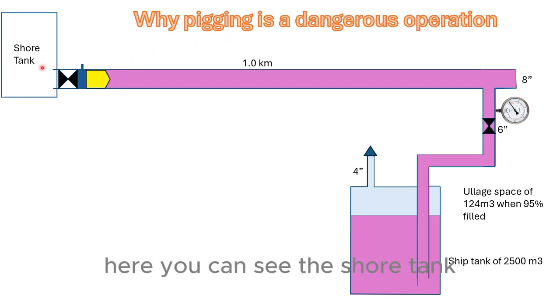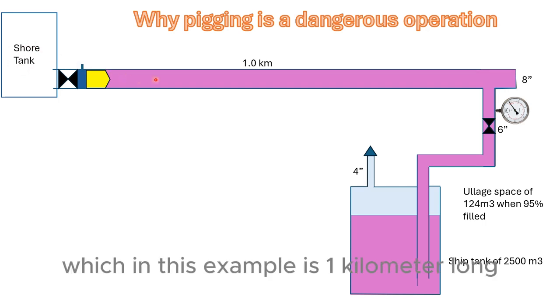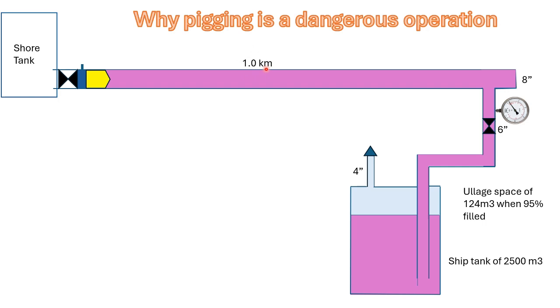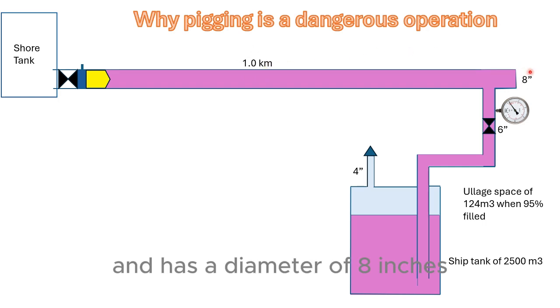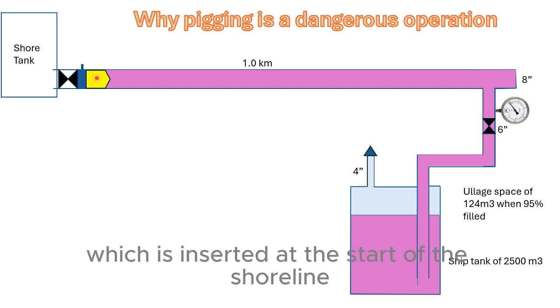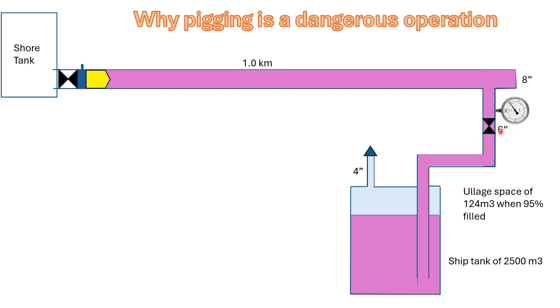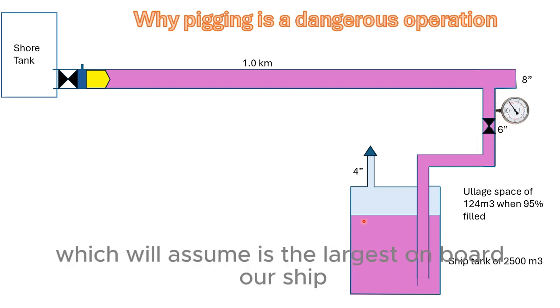Here you can see the shore tank. The shore pipeline, which in this example is 1 kilometer long and has a diameter of 8 inches. The pig, which is inserted at the start of the shoreline. The ship's manifold connected to the 6-inch cargo line. The ship's tank, which we'll assume is the largest on board our ship.